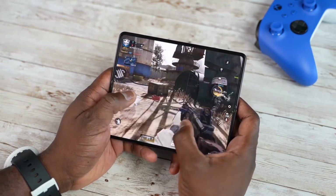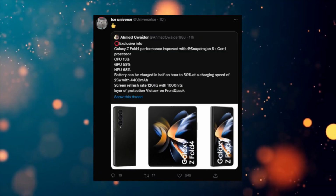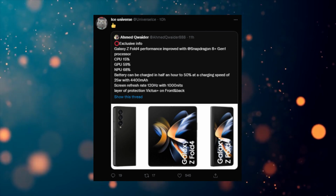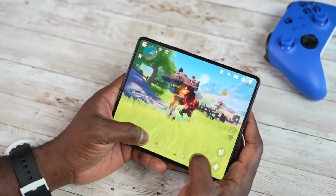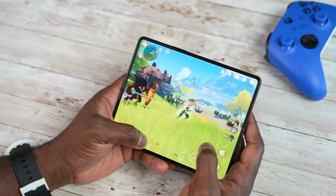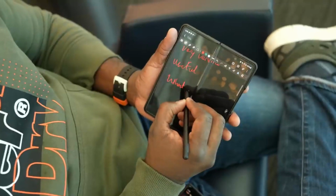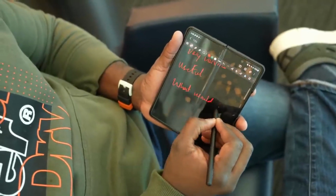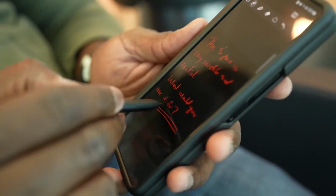Meanwhile, the processor on the Z Fold 4 is really good. According to Ice Universe, the Z Fold 4 will get a 15% faster CPU, 59% better GPU, and 68% better NPU. These are big figures claimed for the Snapdragon 8 Plus, but let's see how well it will perform against other competitors. The Z Fold 4 will get a pretty bright display standing at 1000 nits with a 120Hz refresh rate, and stronger glass on the front and back, which is Victus Plus.